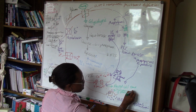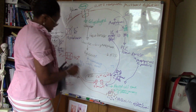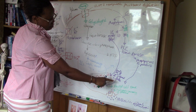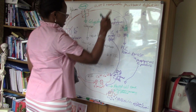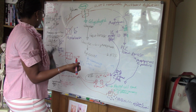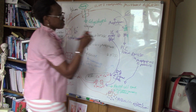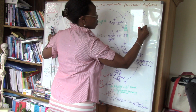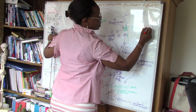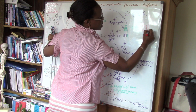Like secretory granules, because we must remember that these secretory granules are actually storage of insulin. So that's another way of releasing insulin via the G protein coupled receptor. The other G protein coupled receptor mechanism will involve the G protein coupled receptor, a 7 transmembrane receptor that spans the membrane 7 times. And there's a G alpha subunit there intracellularly.